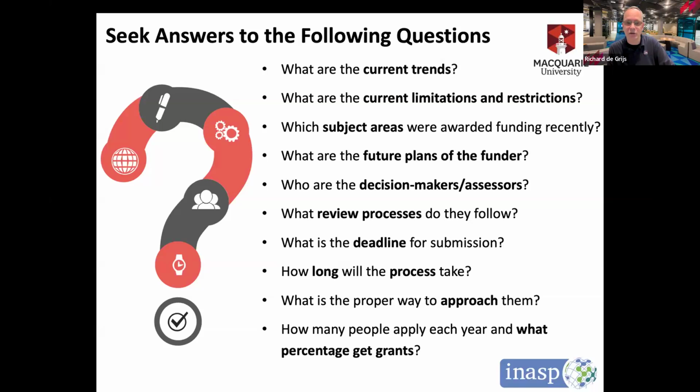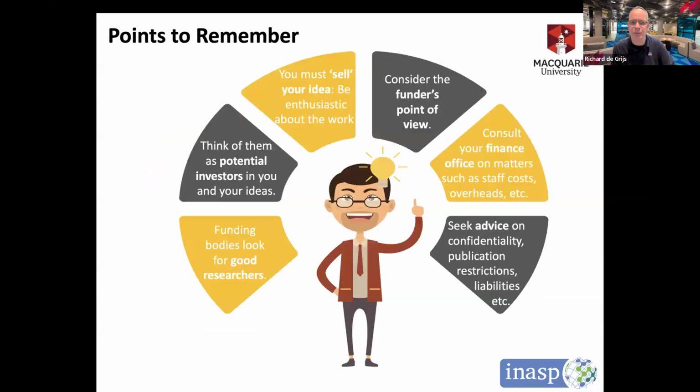That takes forever in this country here in Australia, because we submit in March and we hear back in November, so that's a long time. And then what is the success fraction of grant applications? In many countries, it's up to 30%. Here in Australia, we're only at 15%, so it's actually quite difficult to get a major grant.